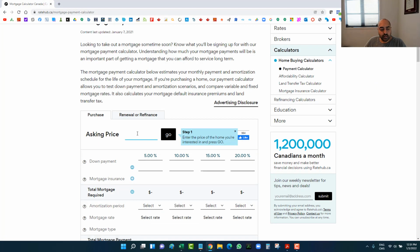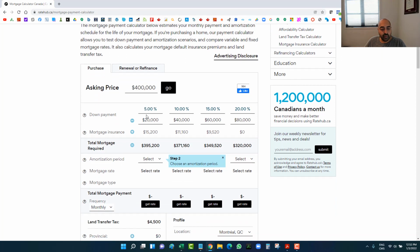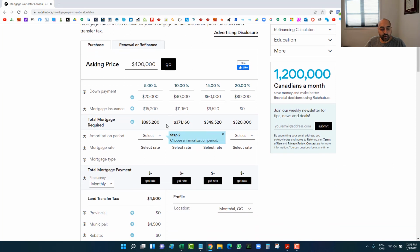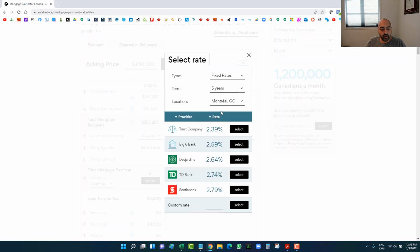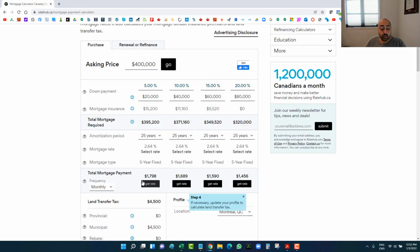house. And yeah, $400,000 house, that would give us a payment. If it's 5% down, amortization period, sure, 25 years. Select rate, yeah, sure, let's say 2.64. So see, the mortgage alone would be about $1,800 if it's 5% down payment. If it's 20% down payment, mortgage would be about $1,450.